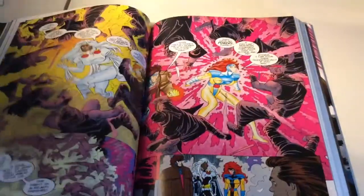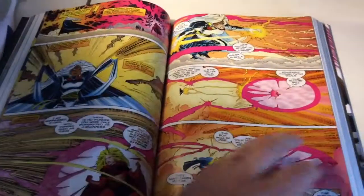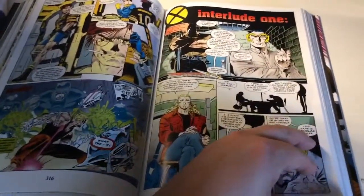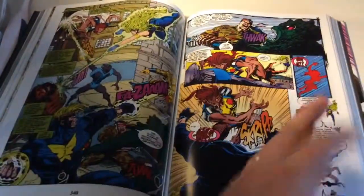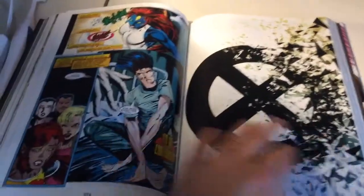So I just thought I'd put my 2 cents in as to why I'm scrolling through this, because I've read most of these issues, as I've slowly been reading through my omnibuses over the last year. I got to the back of Phalanx Covenant, and I didn't have that in-between bit before the Age of Apocalypse omnibus, which now obviously I do in paper form, but I just read it on X-Men Unlimited.